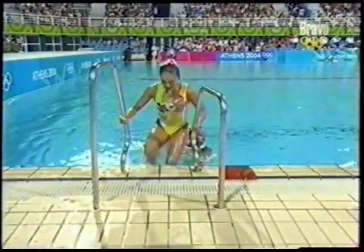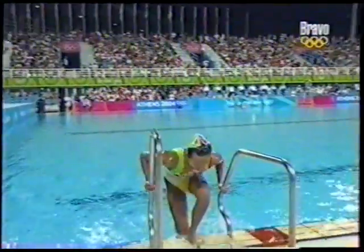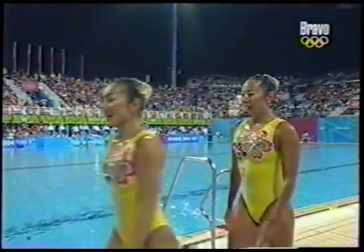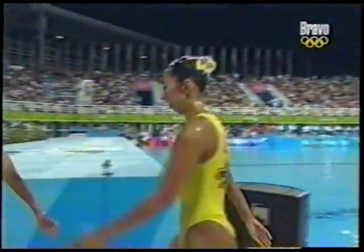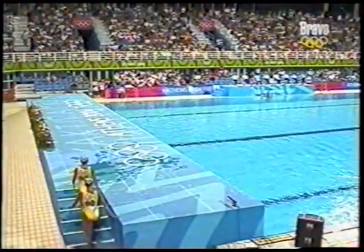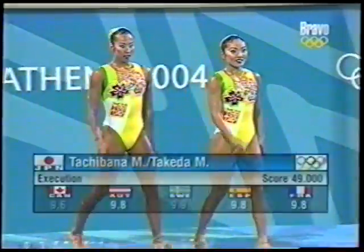The swimmers representing Japan are out. So now the scores. The question is, did they do well enough to catch the Russians? And Dawn, they're going to need straight 9.9s if they want to surpass the Russians. Davidova and Ermakova of Russia. Now the scores.